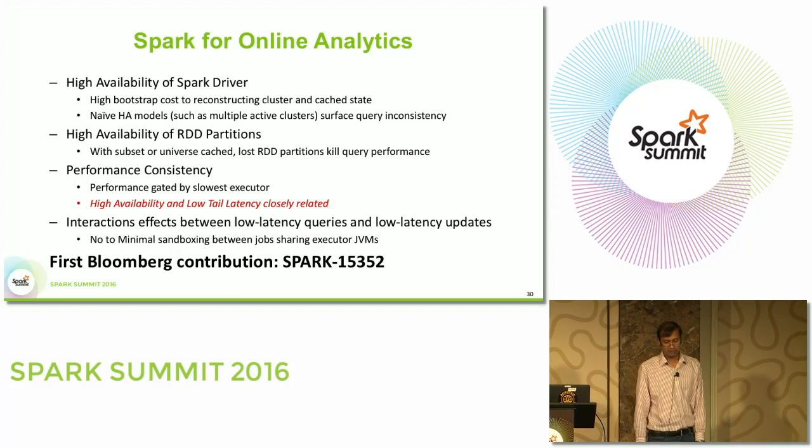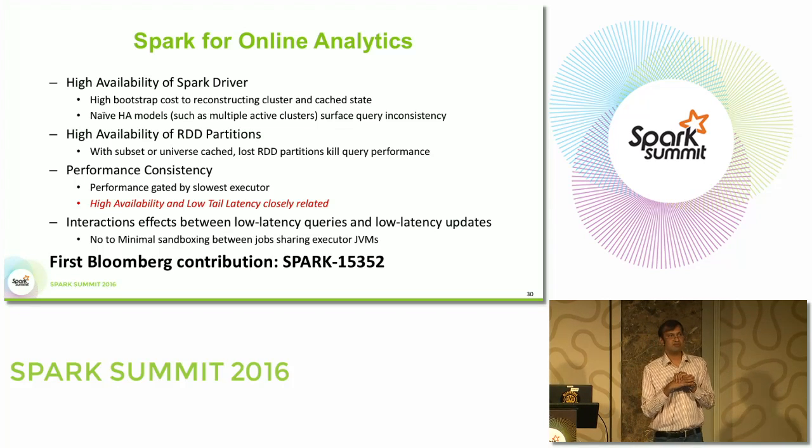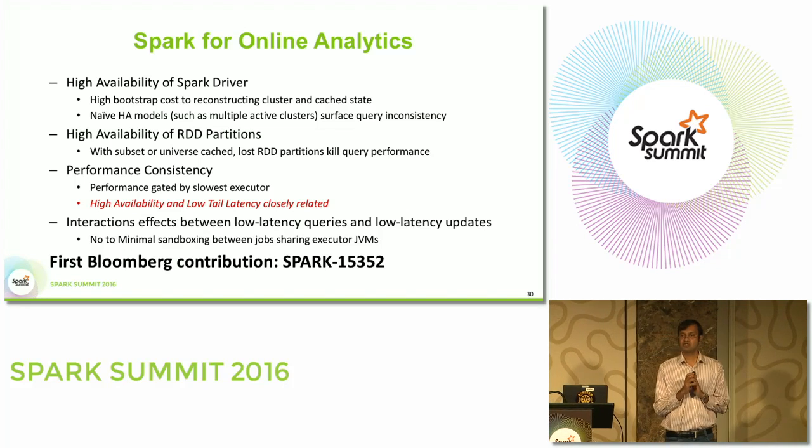Bloomberg is looking to use Spark in a low-latency interactive context, wherein Bloomberg clients directly interface with Spark-based analytic engines that respond in hundreds of milliseconds. At the same time, these Spark server applications consume multiple incoming streams of data. Minimizing the interaction effects between query and ingest while balancing the twin goals of low-latency data updates as well as low-latency queries is a challenge. There are challenges around performance consistency, and challenges around availability. Bloomberg is looking to make contributions to core Spark in some of these areas, especially high availability. Our very first public contribution is SPARK-15352, which is to add topology awareness to RDD block replication.